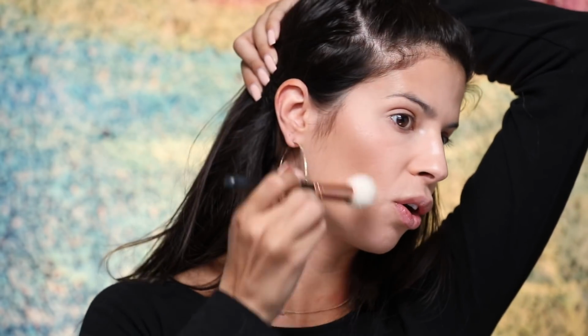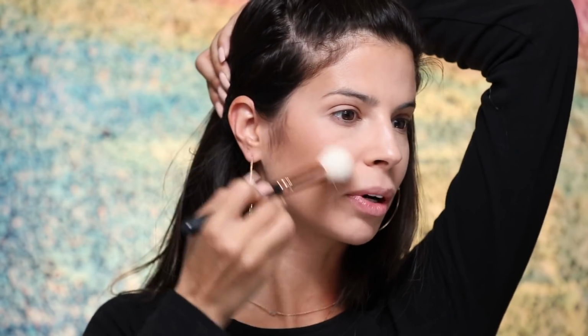I'm taking an R14 brush and I'm gonna tap into the bronzer. A crap ton comes off, so please be warned to use a very light hand when using this bronzer. Oh my gosh, it's so pretty. It actually has like a little bit of a glow to it.